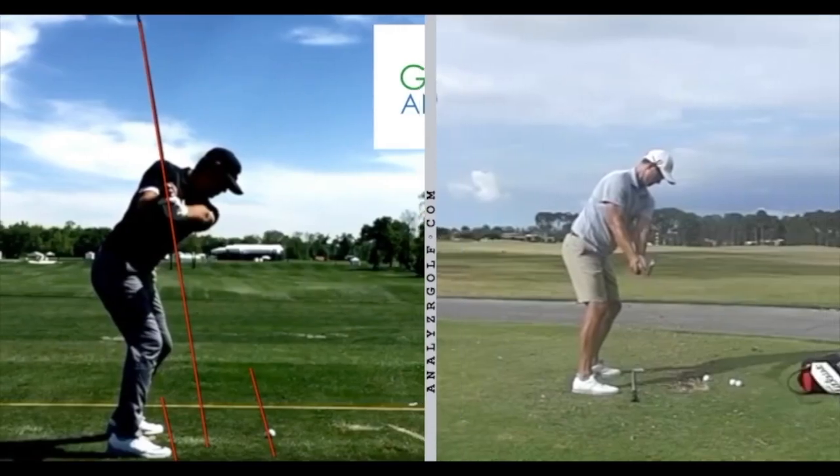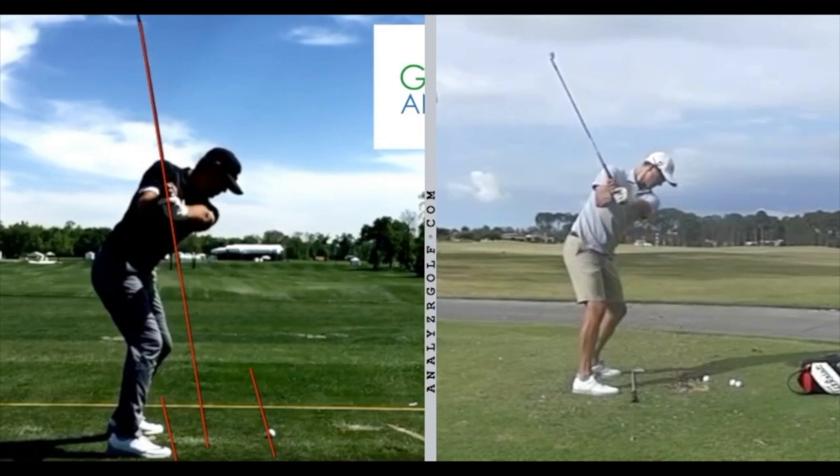Again, if we compare that to normal, we'll call Adam Scott just neutral. You'll see Adam Scott here. Again, the shaft line straight down is going to be roughly on the ball line for him, and all of these guys, most all these guys, will be between their toe line and the ball target line. So Koepka's a little bit on the more vertical side.